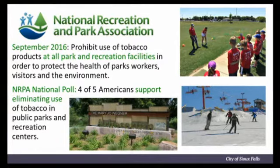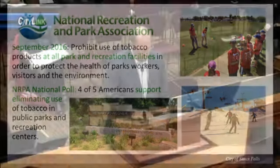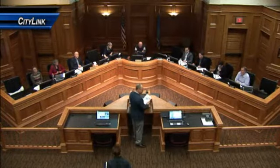Building on the positive momentum created with the current parks policy, we began to explore next steps in reducing tobacco use in the community, looking at what was both appropriate and within our authority as a city to focus on creating a healthy environment. So with that, I'd introduce Mary Michaels, who will provide additional information about the specific proposal we're bringing forward for your consideration today. Mary?